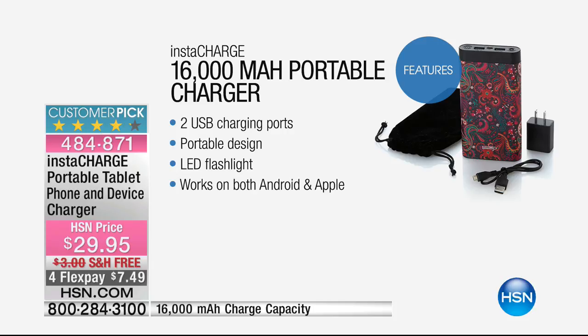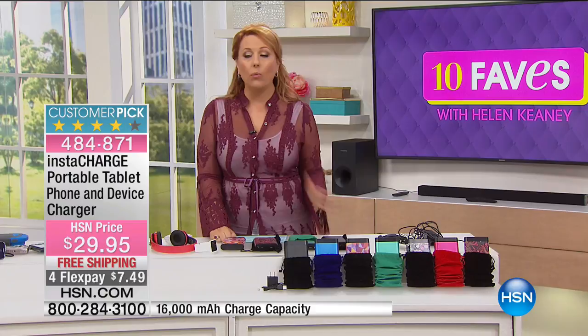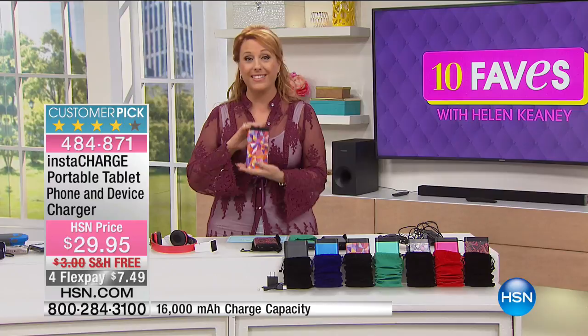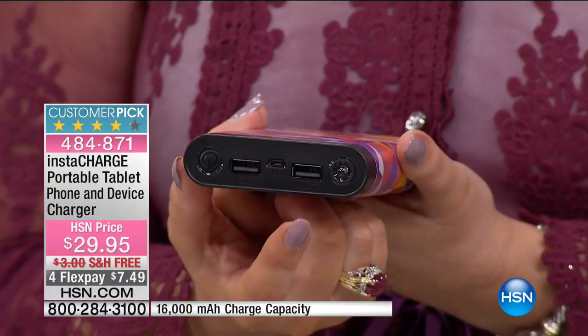So, you know, you're traveling, maybe for the summer you're going on vacation, you're on that long car ride, that long airplane ride, you're watching your movies on your device. Okay, you lose power. Like, what's going on? Everything stops. Now you really don't have to worry about that with 16,000 milliamps. You have two ports right in the front, so you can actually charge two things at the same time. You can charge your phone and your tablet at the same time, maybe your wireless headphones and then maybe your Bluetooth speaker.